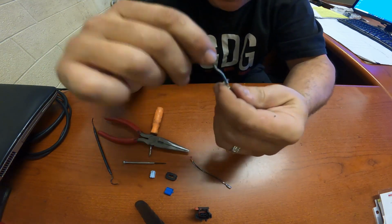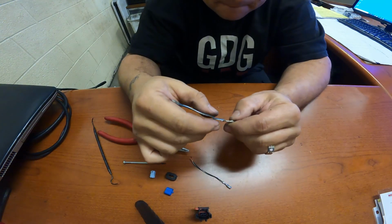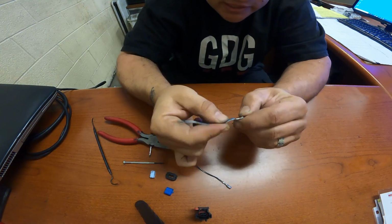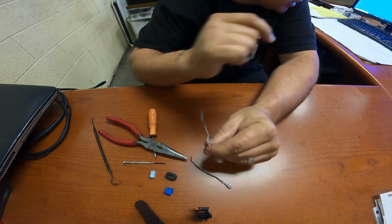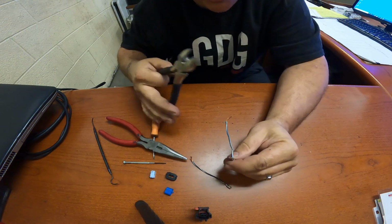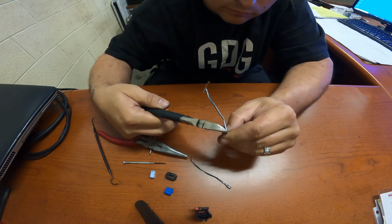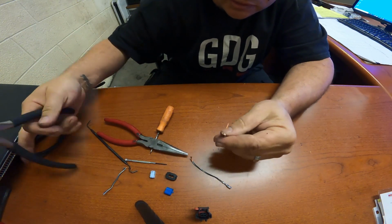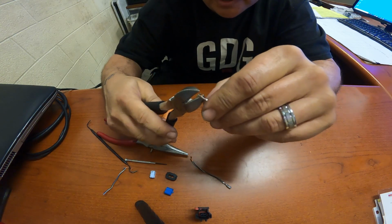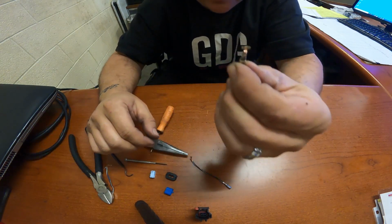Right. See how I got that spread it out? Now we just gotta disconnect that wire, or basically cut it out. Or if you wiggle like this, I'm sure it's gonna come off, but we don't have that kind of time, so what we're gonna do is we're just gonna cut it off right here. There we go. Right. That's what we're looking for.